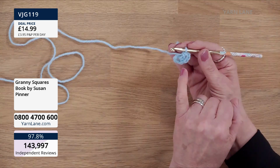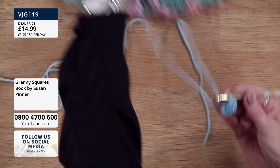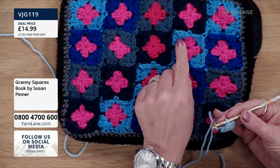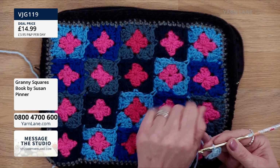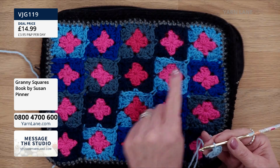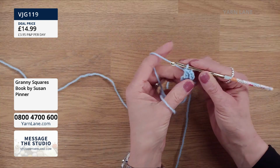So what we're doing now, we're trying to create the inner square. I'll show you on this one actually, because you can see it. We're trying to create this little square in here. So these are the sides, and then you can't see them because they've got stitches in them, but these are the corners. So the sides are made up of three trebles. So I'm going to do that again.